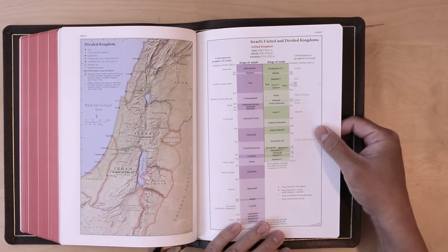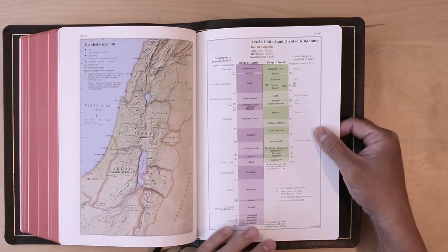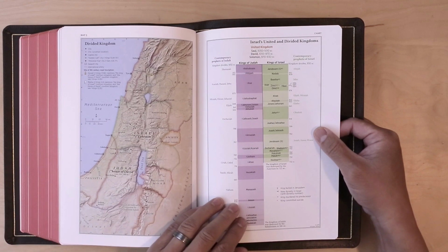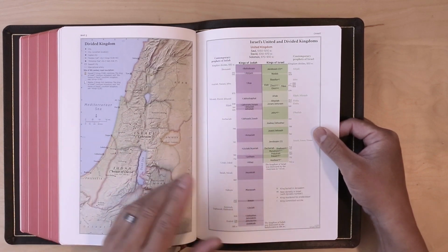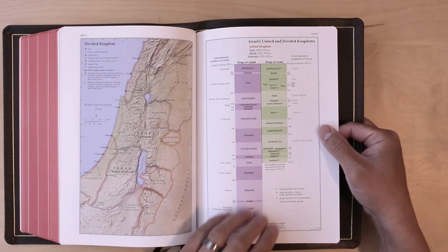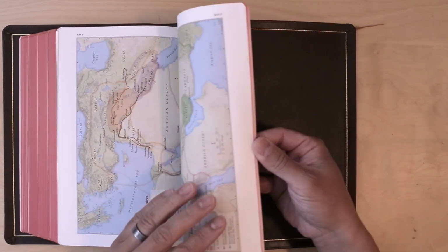This is just wonderful. When I was going through 1st and 2nd Kings and 1st and 2nd Chronicles, I would frequent this chart to see where this king falls in line, and who was the king in the other kingdom while that king was in place. This is a great chart, a wonderful graph. So 11 maps and one chart.